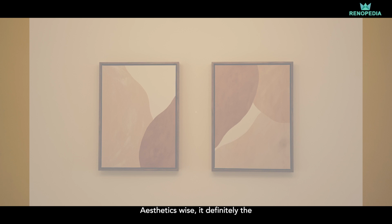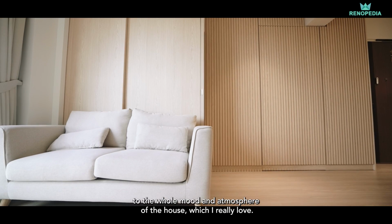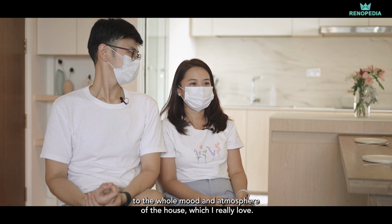Aesthetics-wise, it is definitely the fluted panels. I think this is my favorite part because it just adds to the whole mood and atmosphere of the house, which I really love.